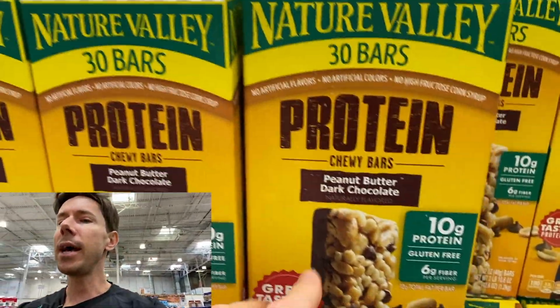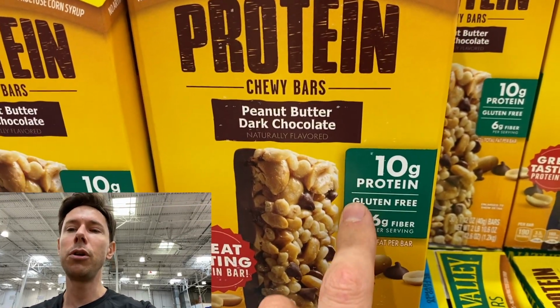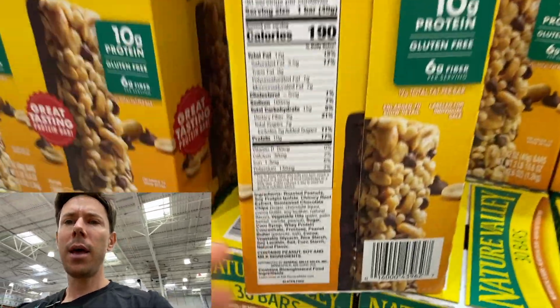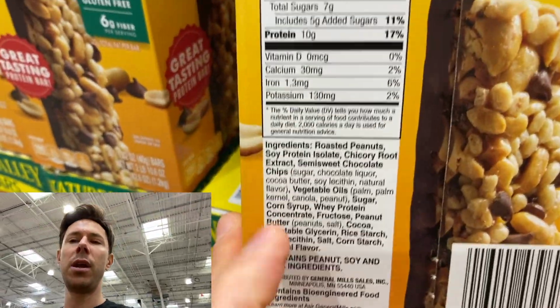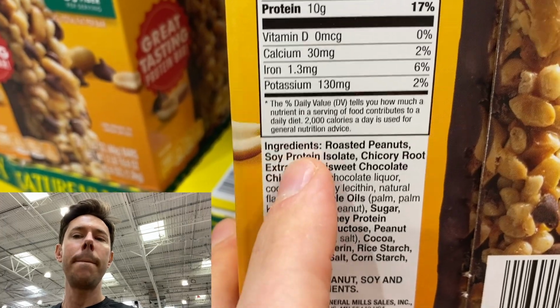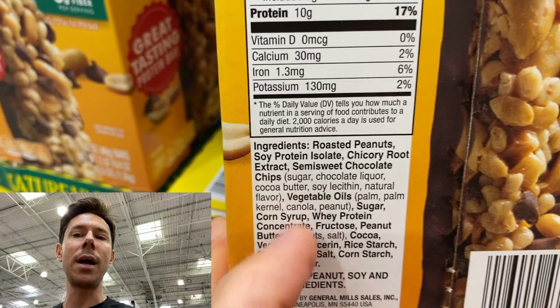You look on the outside, they put protein huge because that sells. They put 10 grams of protein. They put gluten-free, 6 grams of fiber. That looks really good, but you can't hide from Bobby and the Flav City community in the ingredients. So how do they get that protein in there? Soy protein isolate. Not only cheap, but GMO soy protein isolate.